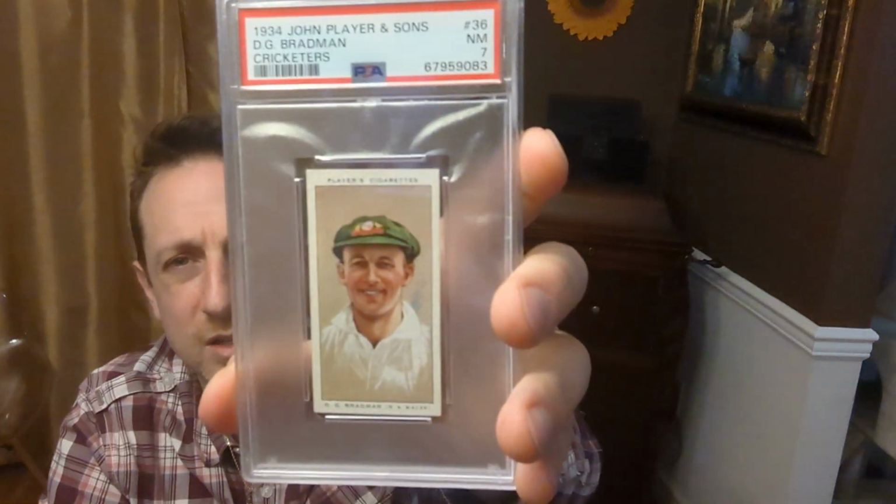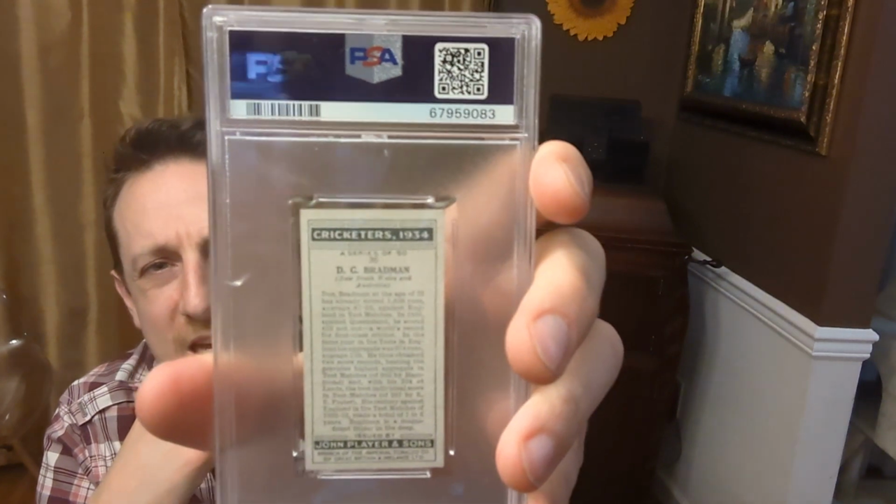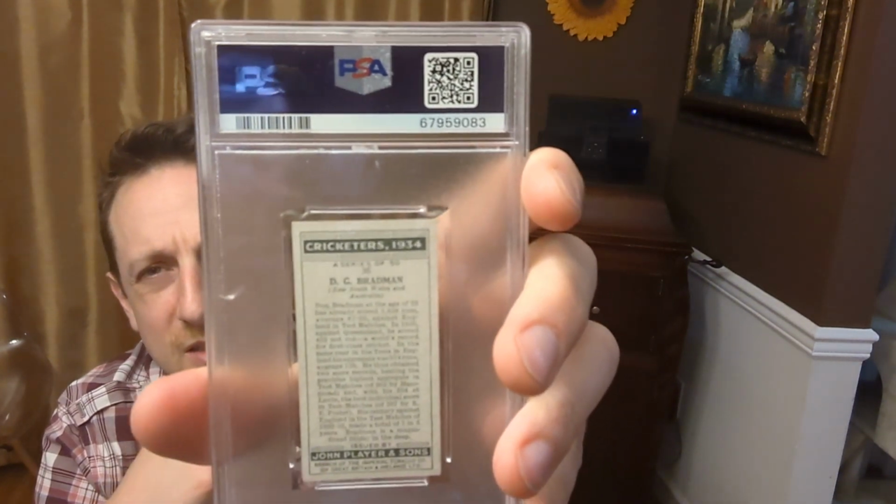Back to the John Players. I sent in 3 of the 1934 set. Very happy with the 7. You know, near mint. For now, we're talking about an 89-year-old card. So I got a 7, and I got a 5, which, to be honest, on most of these, I'm not an expert at rating cards that are this old. I would have thought 5s or 6s on most of these, so getting a 7 was amazing.